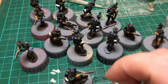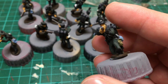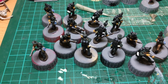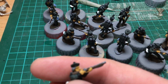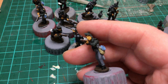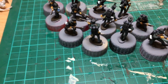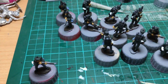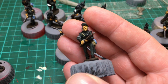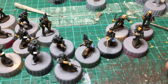Who else have we got? This is just a generic rifleman. Another one of the characters. Again, can't remember his name. Ooh, out of focus as well. See if I can find Harris. I think that's Harris. Yeah, so that's the 95th Rifles, and that's kind of how I've been progressing with those guys.